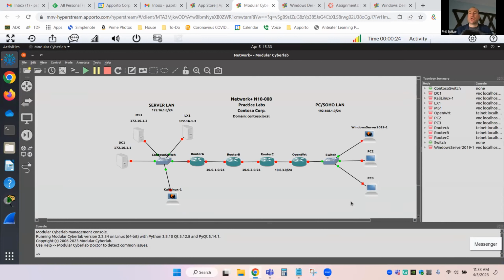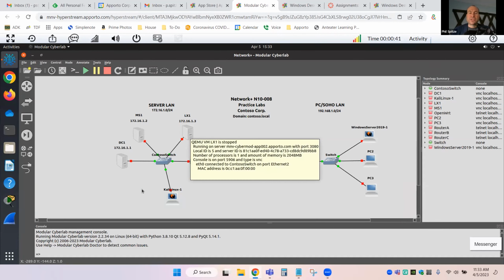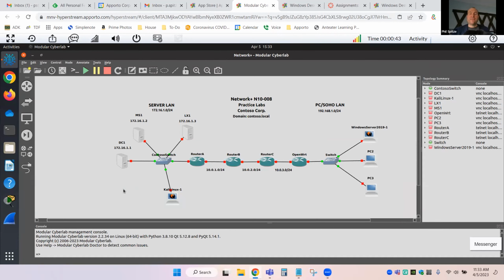And I'm able to do so isolated from the campus network, ensuring that I'm not going to cause any kind of disruption to the production network. So as you can see here, I've opened a template. I've got some endpoints on the right, routers and switches in the middle, servers over here on the left. And this is a template that was created for me either by my academic team or by the IT team, where I can now interact with all these devices.